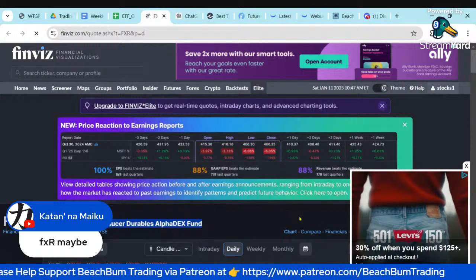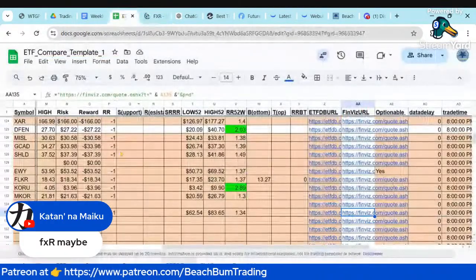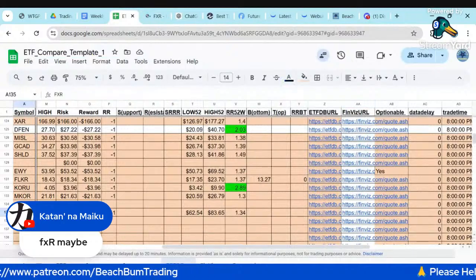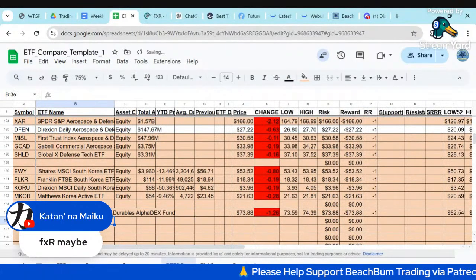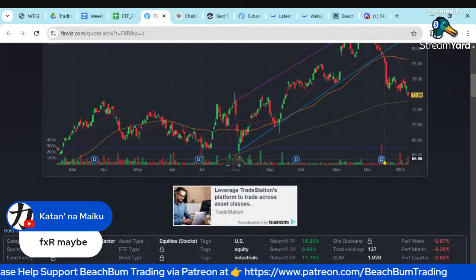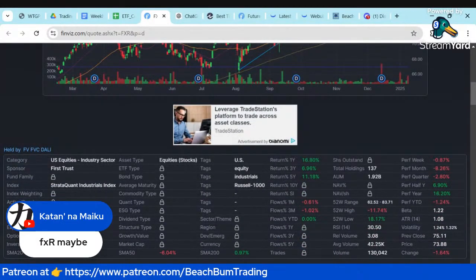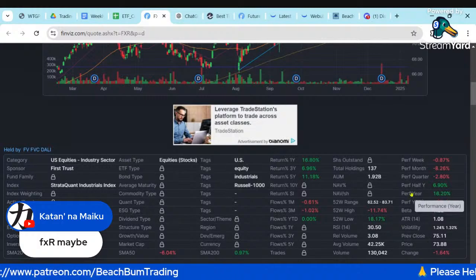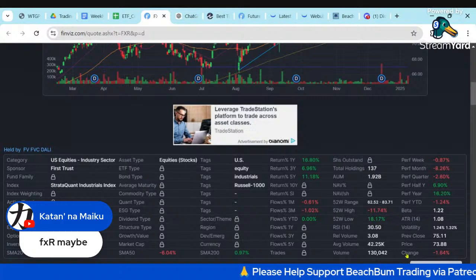So this says First Trust Industrials Producers. Okay, so let's put that in there. Looks like it pays a small dividend. It is optionable, it's not shortable. AUM is sizable, about 2 billion. Pretty low volume, so it's going to be choppy.